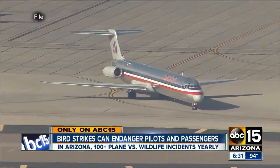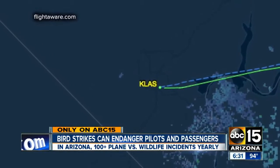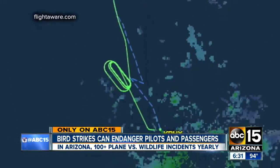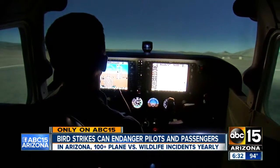A bird cracked the windshield of an American Airlines jet Thursday morning after takeoff from Vegas, forcing the plane to divert to Phoenix. Most of the time, the effect is fairly minor, and most of the time, the passengers, in some cases the crew, don't even realize it happened. But even a small bird can pack a punch.